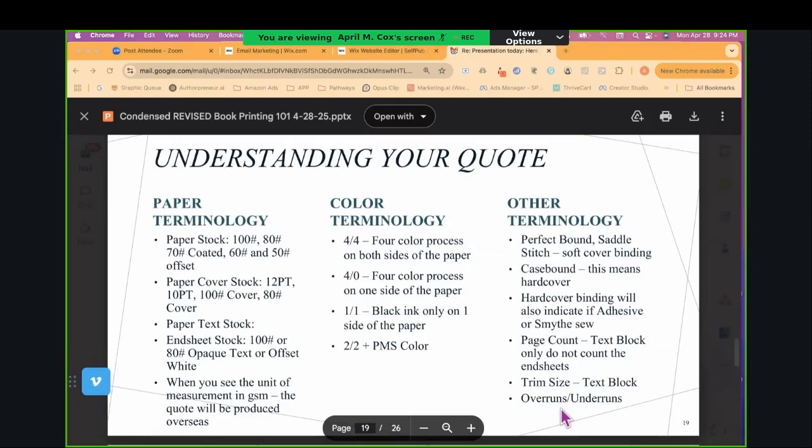But most printers on their quotation will tell you that you have overruns. What an overrun is, is that they will print you more than what you ordered, or they can print less than what you ordered. Just look at that in their fine print. Because it can't stop at exactly the perfect number. Yeah, they can't stop at the perfect number, but at the same time, they have to run more because during the binding process, during the folding process, someone can put the paper upside down. So it accounts for wastage and error.